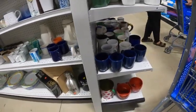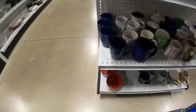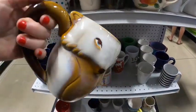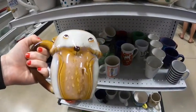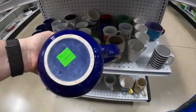More mugs. Woohoo! There's somebody there, so I can't swing it around. Okay. And once again, there's a couple mugs here that I thought were cool, but I think this one was kind of pricey, and that's why I didn't get it. It was a big, yeah. That was cool. Good morning. I kind of liked that.